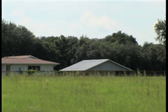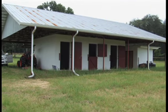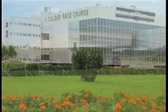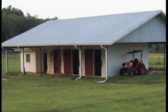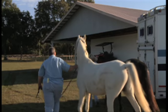The barn here on Terra Verde was built 40 years ago, the same time as the house. Local legend has it, our barn is a replica of one of the backfield barns at the Calder racetrack in Florida. As you can see, we had quite a challenge getting the barn ready for our Terra Verde horses.